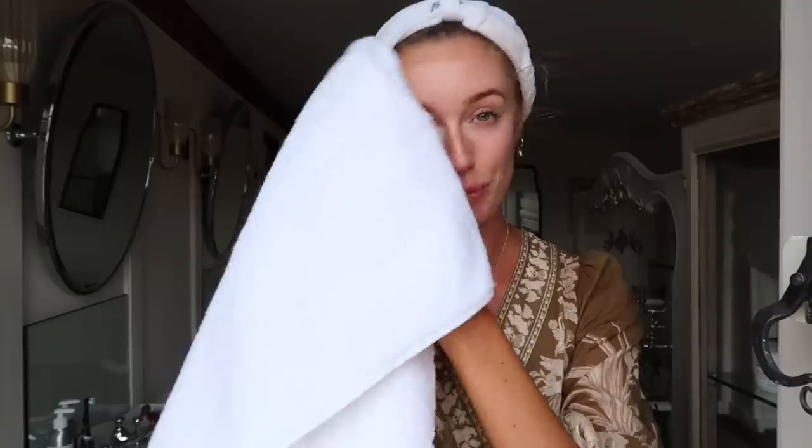I keep a separate towel that is purely for my face. I don't even dry my hands on this towel because I want it to be so beautifully clean.